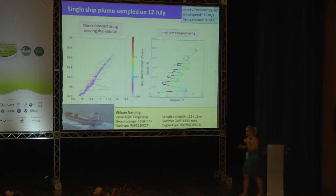Right at the beginning of the campaign, we did a so-called single plume study of the Wilson Nanjing, a mid-sized cargo ship. During these kinds of studies, we first approach the target ship and search for the fresh plume using the forecast and also the in-situ measurements on board. Then we start to meander back, just to sample the plume while it disperses in the atmosphere and sample it at different plume ages.